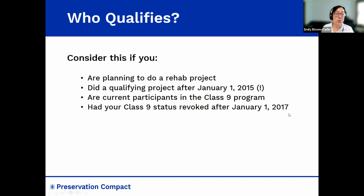And as a quick note, you can of course qualify based on work that you're planning right now, sort of future work. But if you've done work since 2015, which is a huge look back period, or you're a current participant in the Cook County Class 9 program, you can also qualify on those bases.